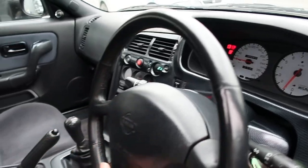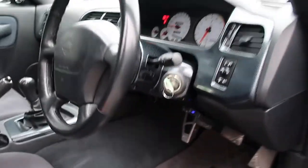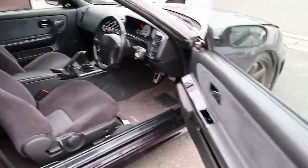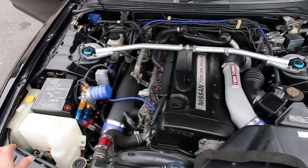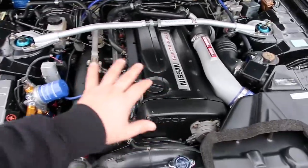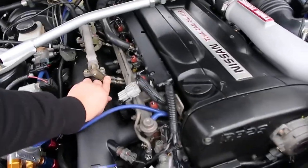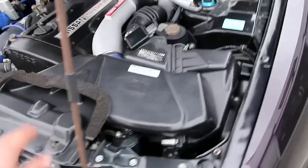Now, if I'm missing something, if I'm not saying something, please do let me know so that I can try to make it better next time around. So, most importantly now, let's take a look at the engine compartment of the car. So let's take a look. Everything about the car, the upgrades that you can see, I'm going to go through them one by one. It's just beautiful, beautiful, beautiful.